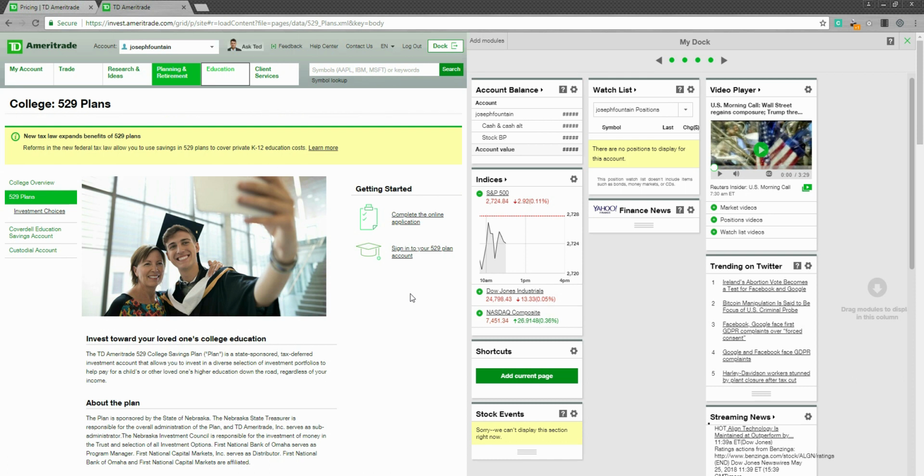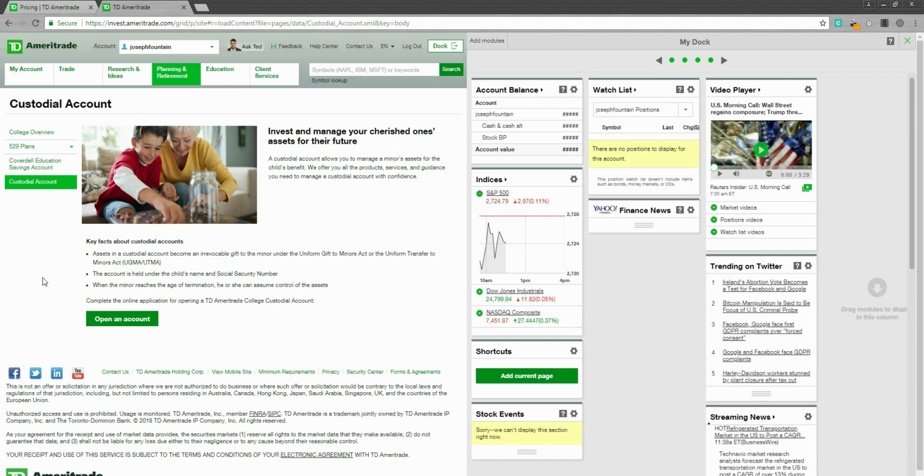But TD Ameritrade overall, I like it. Like I said, for me, having been investing as long as I have, there are different reasons why I like it personally. Some may not like it. Some might not be interested in all that, and they may like the simpler things, and that's fine. But here's just another look into TD Ameritrade.